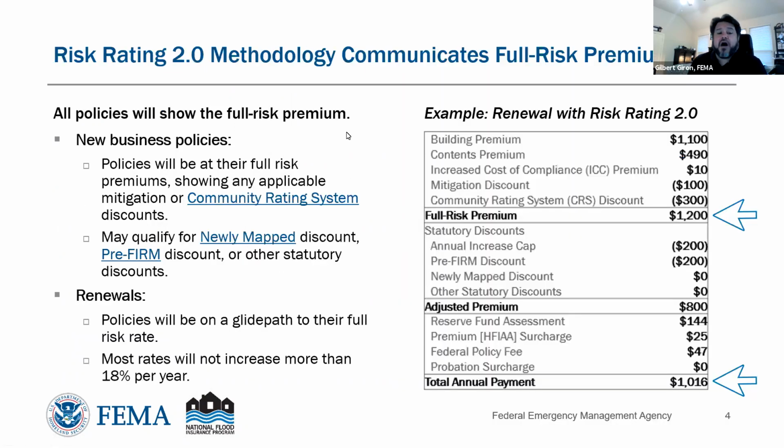So this is a mock-up of what a declaration page should look like. And I do have an actual declaration page I was able to get from one of our insureds. We removed all the personal information. But what I want to bring your attention to are those 2 arrows on the side. You see the full risk premium is $1,200. And below that, you see the total annual payment is $1,016. So how Risk Rating 2.0 is happening is that you are going to be identified with a full risk premium. So a number is going to be given to you.